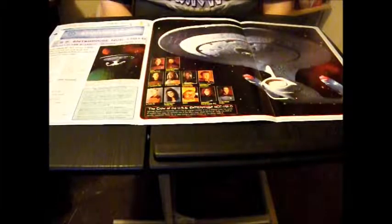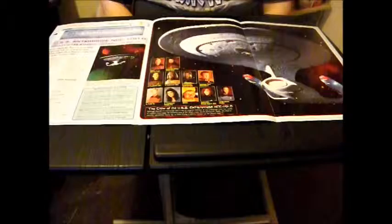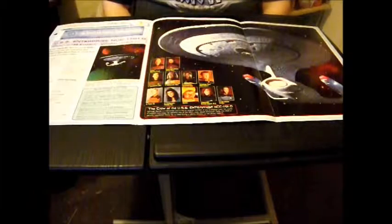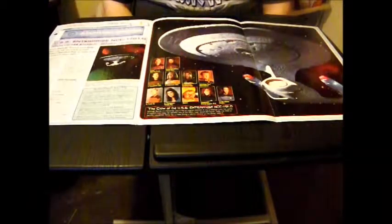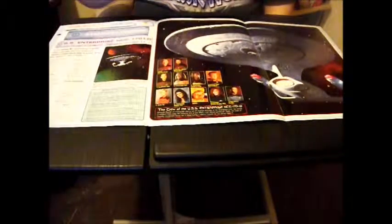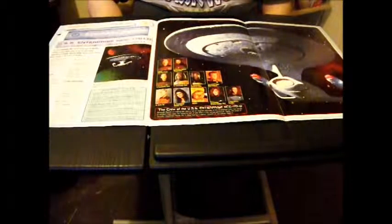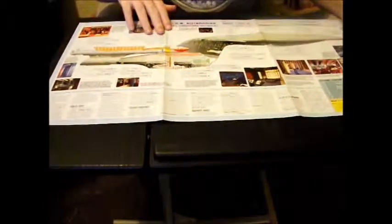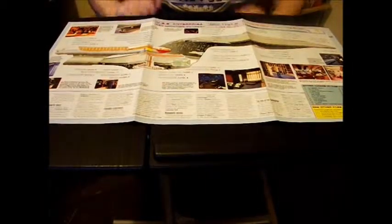Right, here we are with the fact files. Now, I've only brought out one page of the fact files because I just want to show you the difference between the Star Trek Starships magazine and the fact files. This is just one page. You get all the crew on this one, a little write-up on this side, and a massive CGI shot on that side. And then when you flip it over, look at that, guys, humongous.